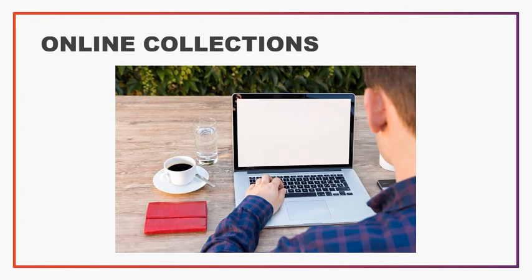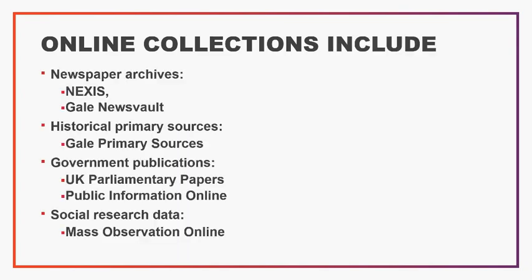As well as the physical collections, the library provides access to archive materials online from a variety of sources. Some examples of the sorts of resources we have available are listed here. We have access to newspaper archives, including Nexus and Gale News Vault, and historical primary sources, for example from Gale Primary Sources. Government publications can be found in UK parliamentary papers or public information online. And there is also social research data. The example given here is Mass Observation Online.